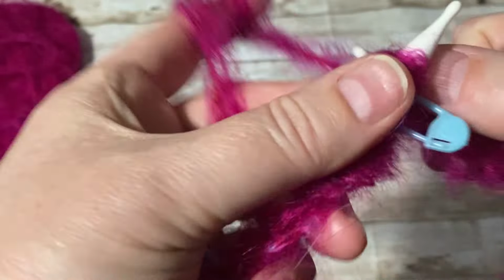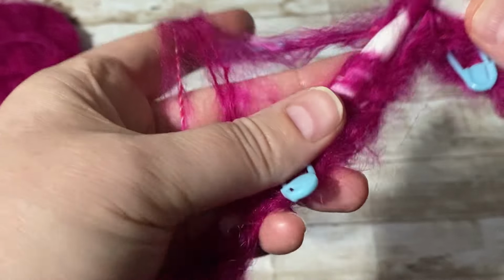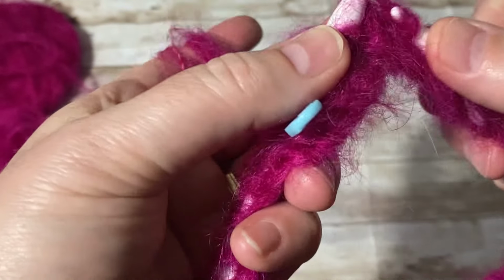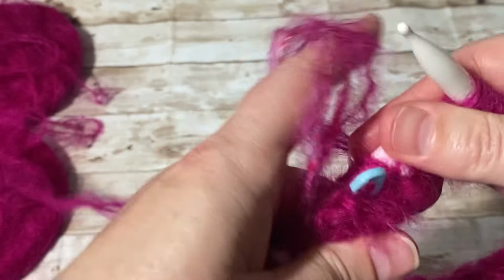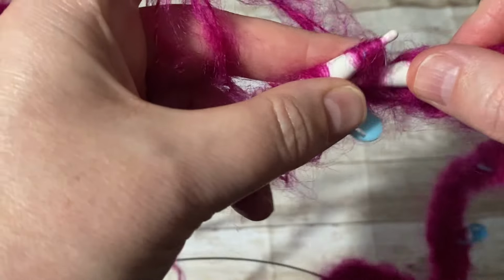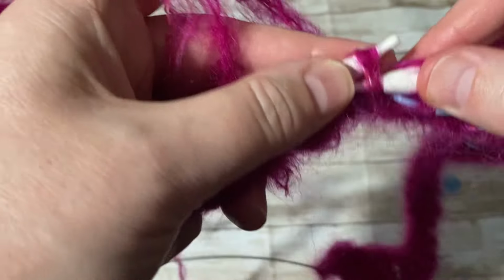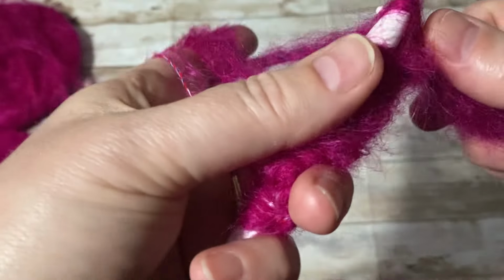Okay, increase 2 times for the back and for the sleeve area. We make increases. It's a little bit tough. I'm not used to knitting with big needles, so I will get used to it. Okay, do an increase and then knit that increase stitch and make another increase and then continue knitting.